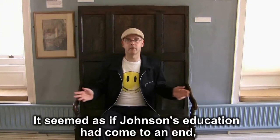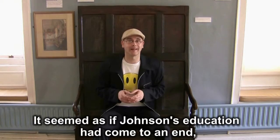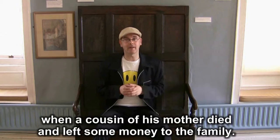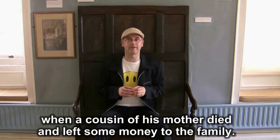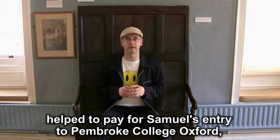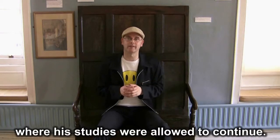It seemed as if Johnson's education had come to an end. But fortune was on his side when a cousin of his mother died and left some money to the family. This, plus some financial help from a friend, helped to pay for Samuel's entry to Pembroke College, Oxford, where his studies were allowed to continue.